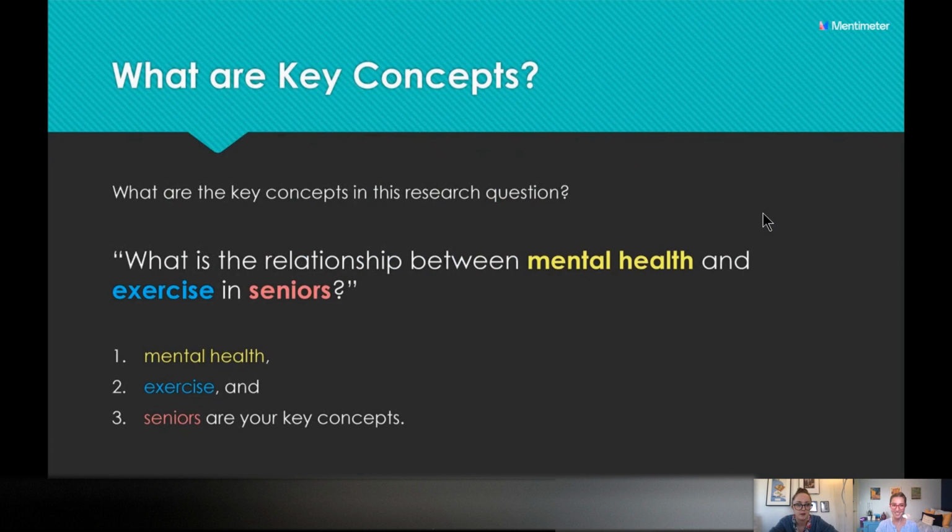So you can see on this slide, you guys did great. Mental health, exercise, and seniors are the key concepts here. And they are distinguished from each other. So exercise in seniors is actually two different ideas. So I wouldn't enter them together. Exercise is one idea and seniors is another idea. And it's important to distinguish between them.